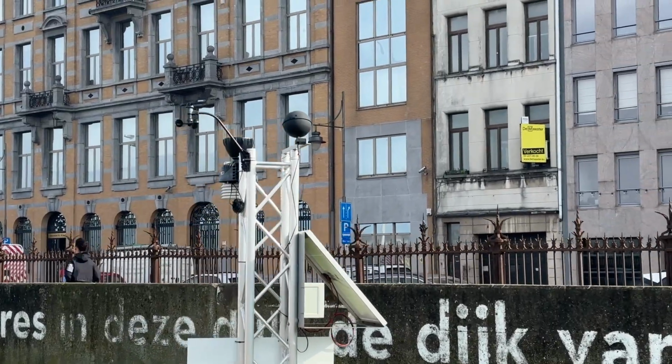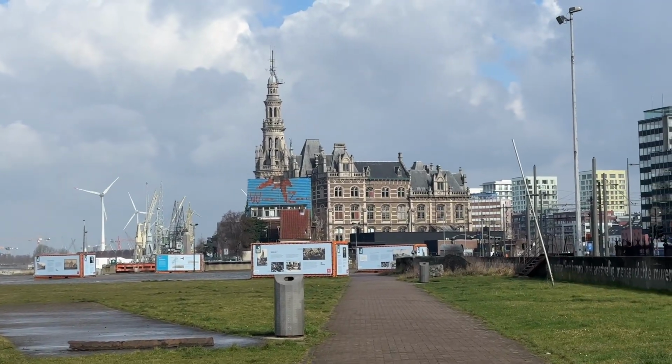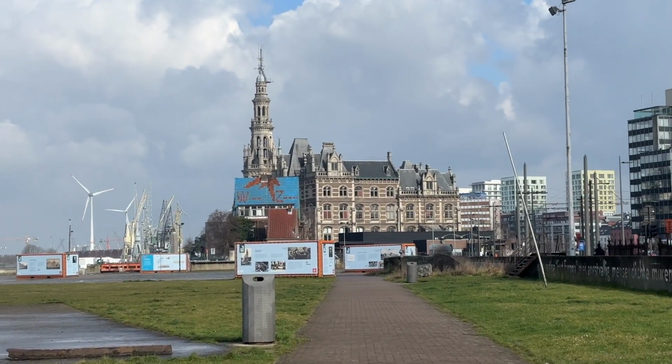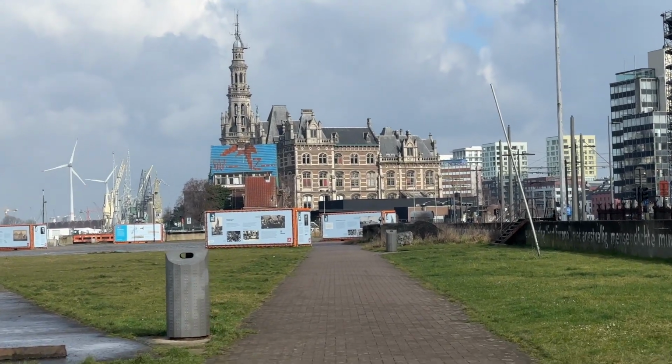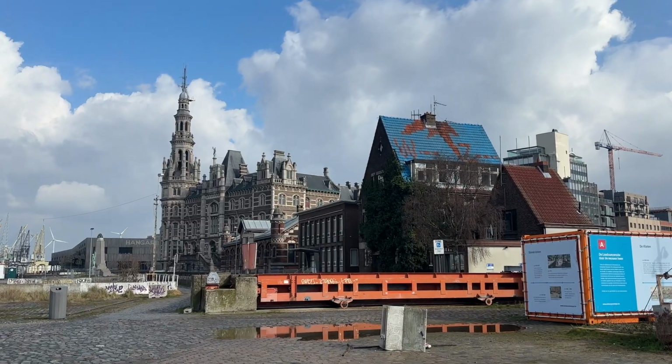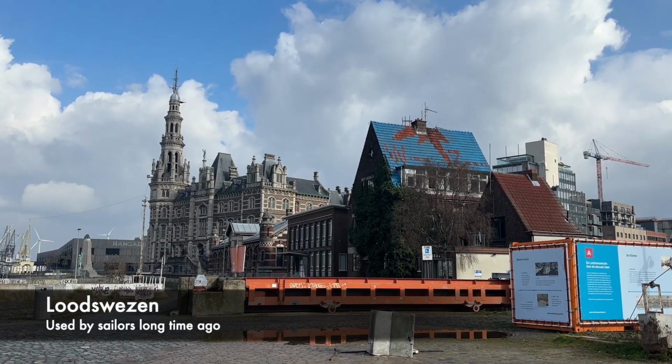Walking along the river, it is worth stopping by over here to glance at this new Renaissance palace. Ship pilots used it a long time ago. So this building is called Lodswezen. Unfortunately, you can't go inside right now, but it looks really classy.